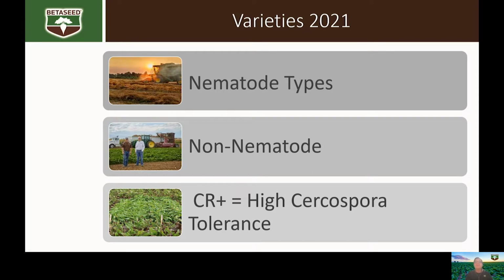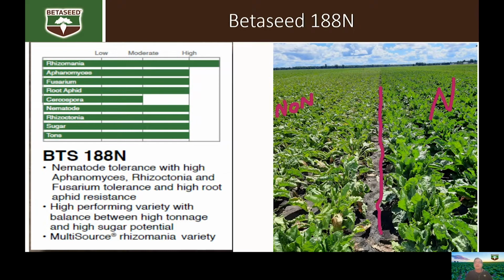The first variety I want to talk about is 188N, and the photo here on the right is the Sugarbeet advancement trial at Wadsworth. You can see the nematode variety on the right standing up nice and lush and green, and then the non-nematode on the left really struggling with the nematode pressure in that field. We're going to see some big differences, and I'm going to show you that in yield too, from the effects of this nematode pressure. And it just shows how important the nematode trait has been for our market here in Michigan.